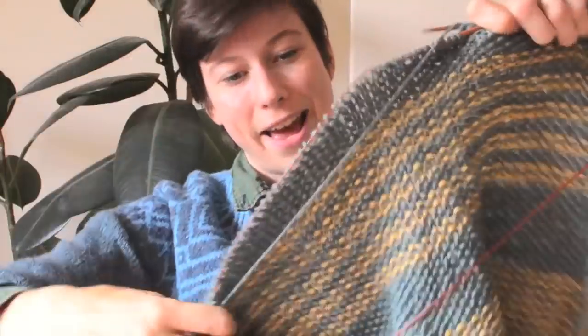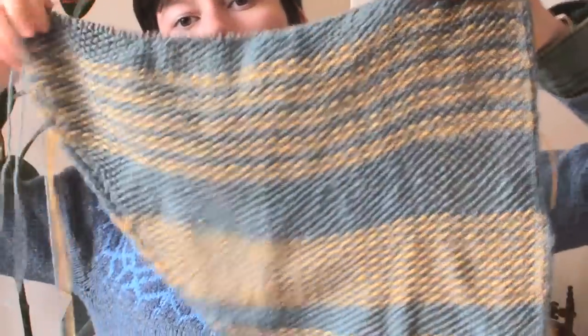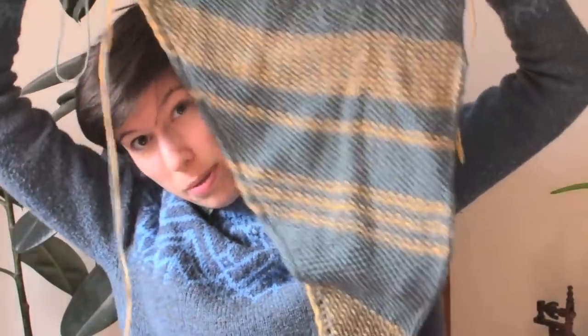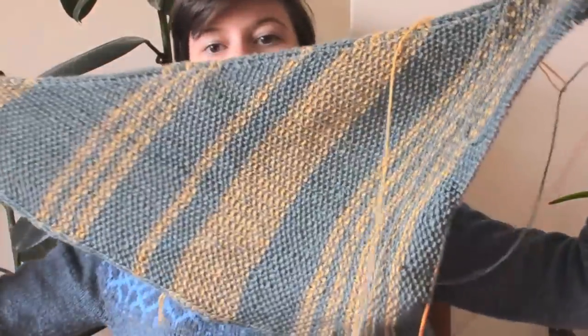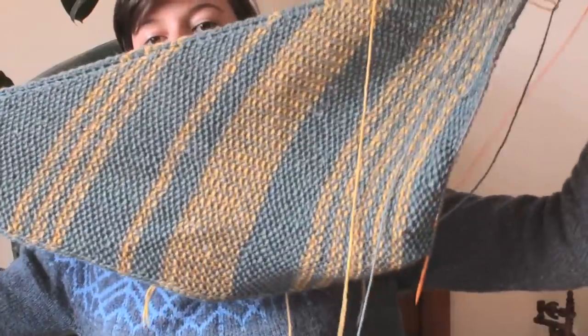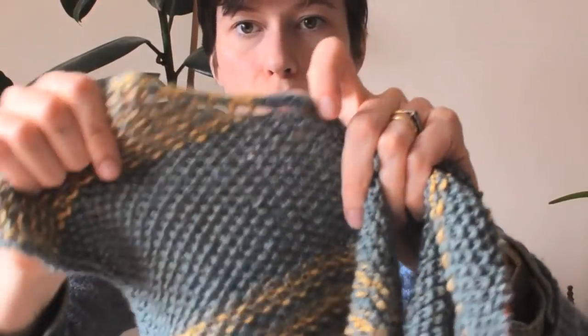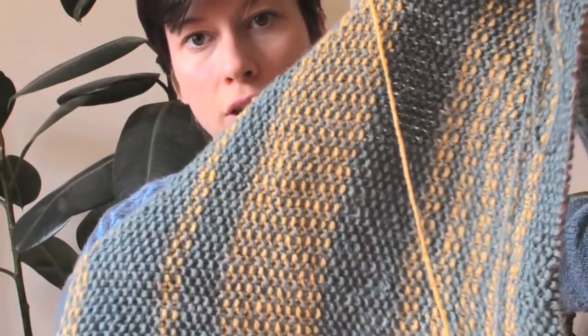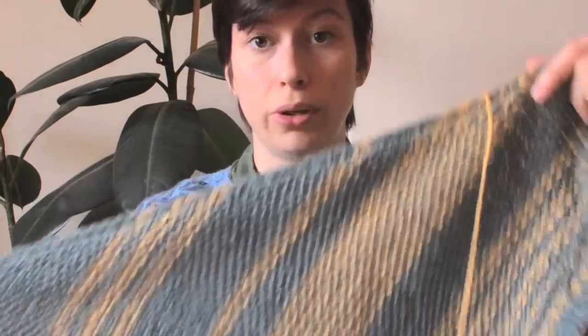This is a shawl I am making using yarn by the Fibre Company. So it's a big old triangle shawl. If I hold it this way, yeah, you can see what it's gonna look like. So it's just got a little border with some eyelets there. And it's got this nice texture where the two colors combine. It's a very simple knit, it's nice and meditative, and the yarn is just so yummy.